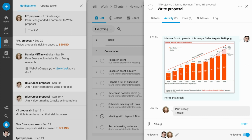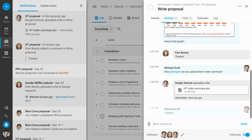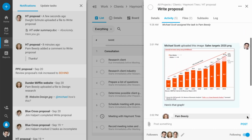Collaborate on work within a task's activity feed, where you can mention teammates in comments and upload files. Chatting here keeps the conversation focused on the work that's being done and saves hours of time hunting down emails or chat messages to find lost files or remember what someone said. Because whenever you get around to working on the task, everything's right here.